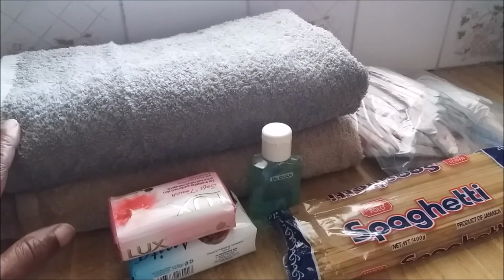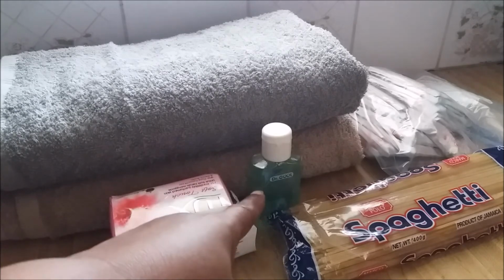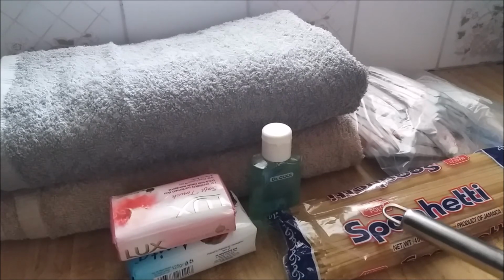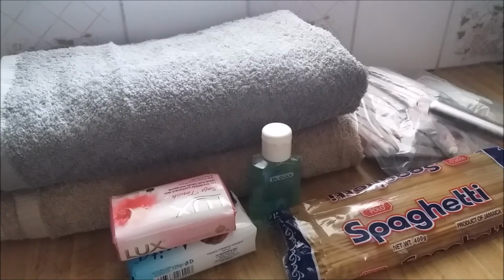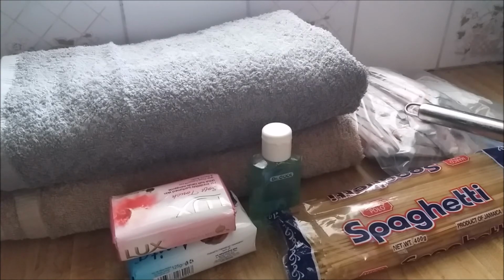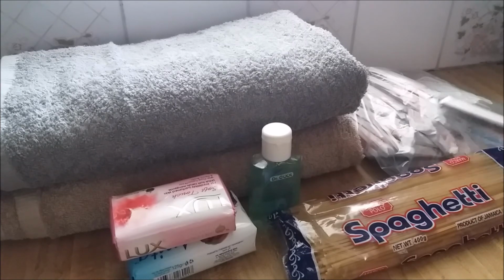So these are 2 beautiful towels here, right? 2 bars of soap, and this is a small bottle of hand sanitizer. Another pack of spaghetti, and at the back here is some chocolate tea, the Swiss brand of chocolate tea. And these are sold in packets, like a box, maybe about 6 or 12 of them. They're normally in a box. So this is a bag here with some of these packets.